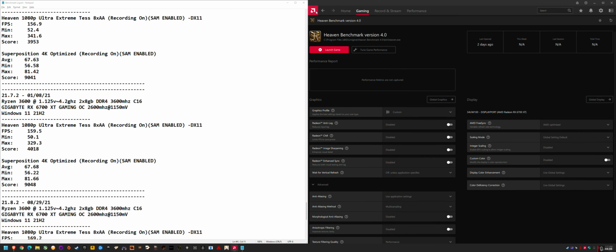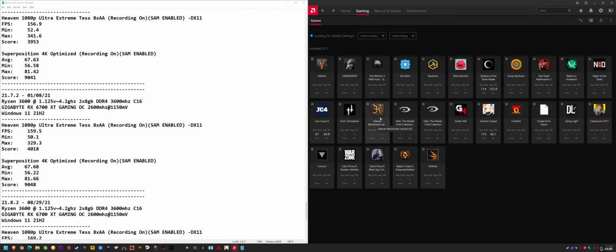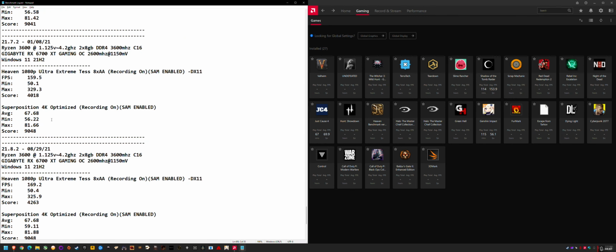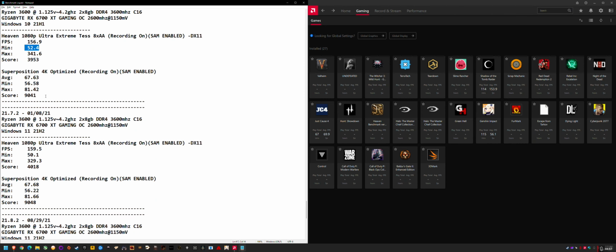global setting was affecting Heaven, even though it shouldn't have been. So something to do with tessellation level. I'm pretty sure that's why we saw a bigger performance boost. But if there was a driver issue preventing performance, we would have seen all the other numbers fluctuating around. And it looks like our minimums were basically the same across multiple driver updates. Windows 10 had 2 FPS higher on minimums.